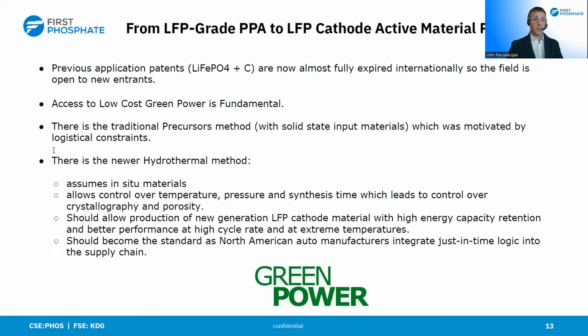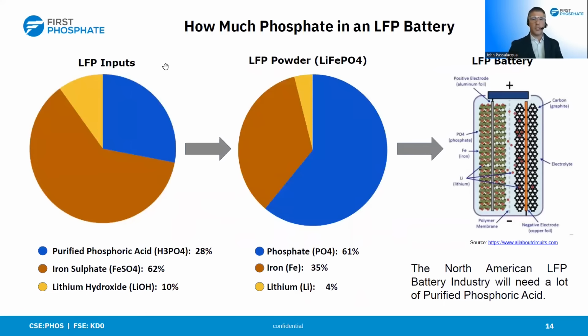And that's what we're bringing together at First Phosphate, is all the in situ wet materials, hopefully at the port of Saguenay in Quebec, to be able to use some of these more modern hydrothermal methods of making LFP, which will give us a better synthesis, which will lead to better LFP in the end that can meet certain challenges that are maybe particular to North America that aren't in other parts of the world. So look for the hydrothermal as being the future method, but the precursors method being a great method nonetheless. So now we say, what does it take in terms of making an LFP battery?